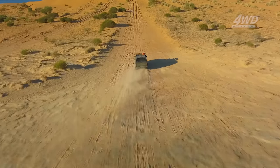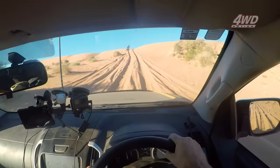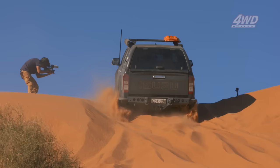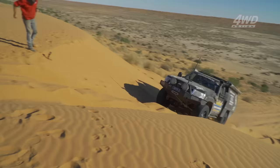This is Big Red, the biggest dune in the Simpson Desert, and it's the gateway to Birdsville and the end of our adventure. So close, I can see Birdsville. Go, Stu, go. Big Red, tick. I'm gonna roll it, one of the two.